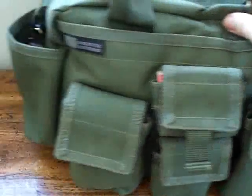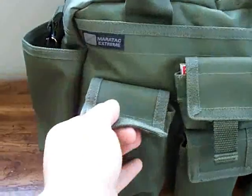Sometimes I'll put gum in this pack. I'm not a big gum chewer. I'll have it every now and then. Let's see, this other pouch on this side.